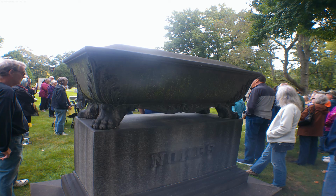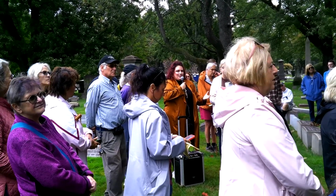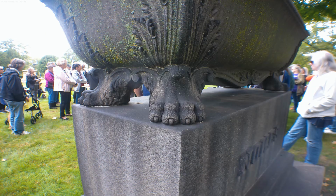These were super popular during the Egyptian craze that the Victorians were really into. They loved the idea of recreating the Egyptian burials. So aside from a lot of Egyptian iconography that you'll see on a lot of tombs, you'll also see sometimes these here, as if you were lowering the coffin into the grave. So I thought you guys would find that one interesting.